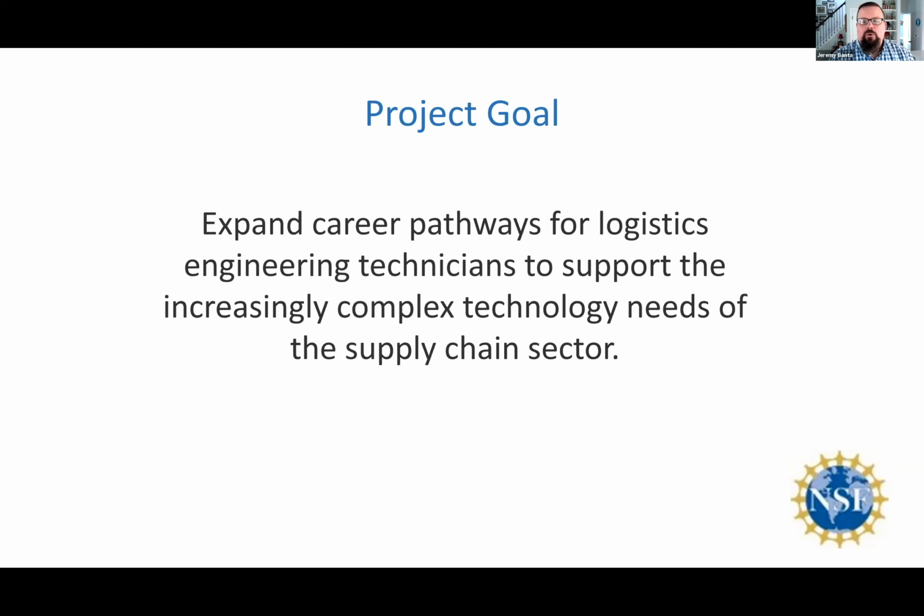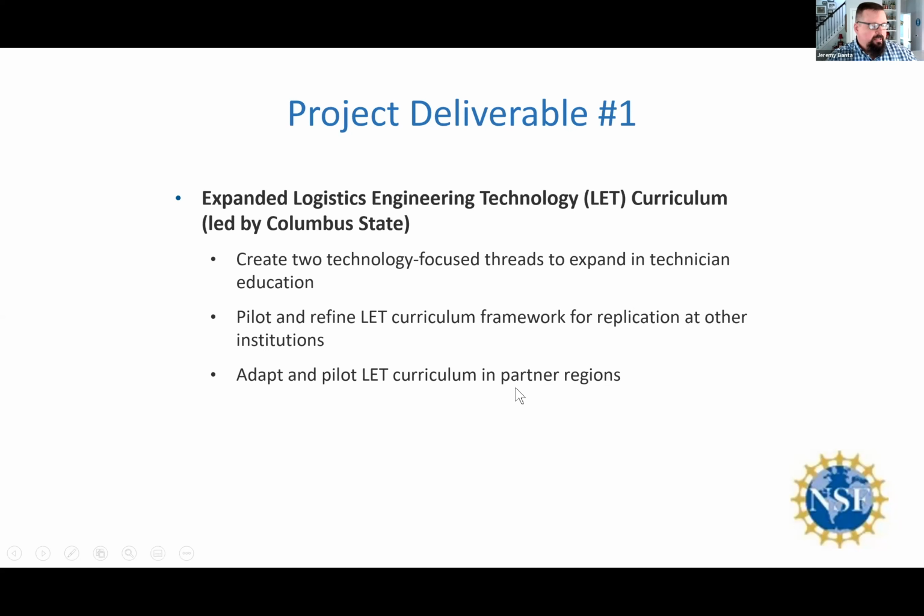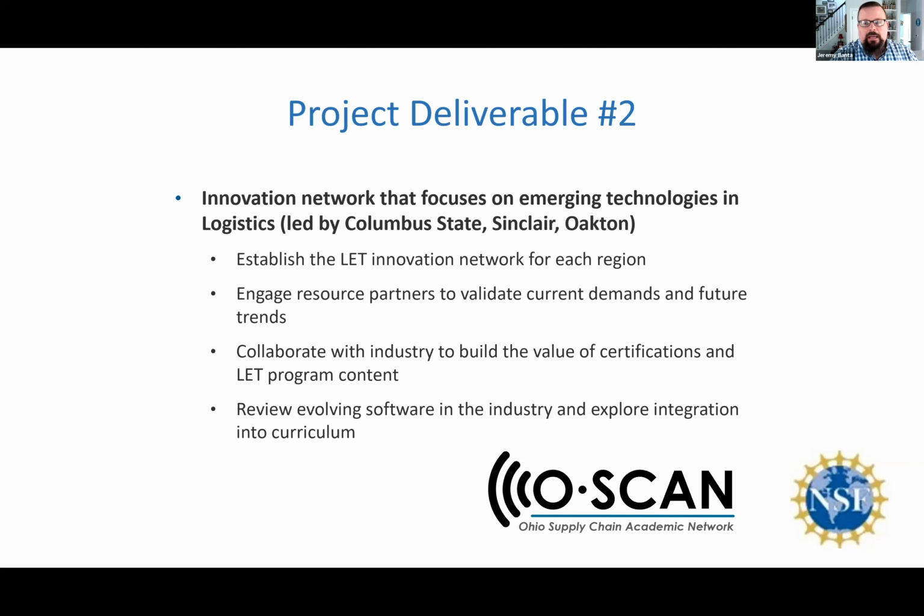The grant's primary goal is to share what we learned in the previous two grants with others, specifically Sinclair College and Oakton Community College, but also through a network and through a lot of other venues as well. So there's four deliverables on the grant. The first deliverable basically is led by Columbus State and revolves around the dissemination of information from the prior grants, as well as what's going on currently. So we do this with our formal partners, as well as through continual outreach locally and nationally at events like this one.